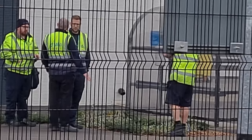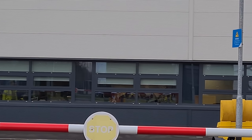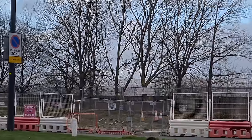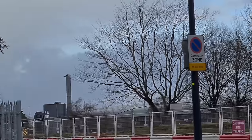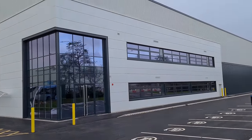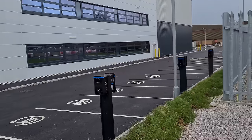Let's take a look then. There we go, that there. So an Auto with ignorant staff who don't want to discuss things with me. They just want to call the police. They're not willing to listen. This unit here is empty. This is a new unit as well. It's a nice unit. So, electric charge points there.